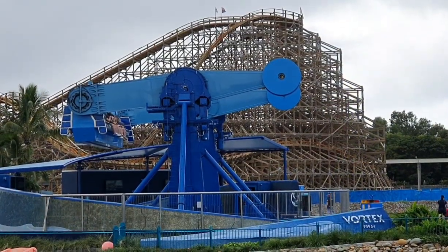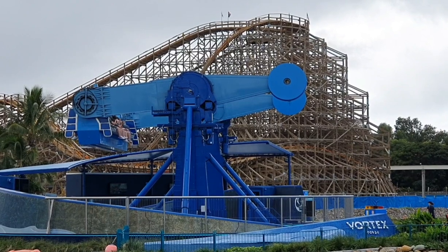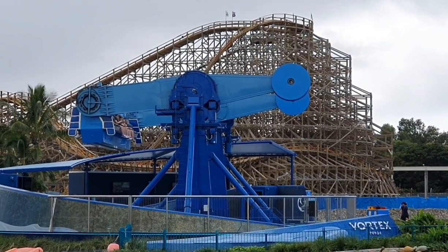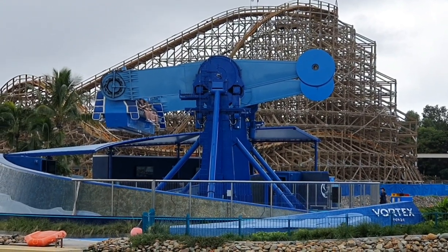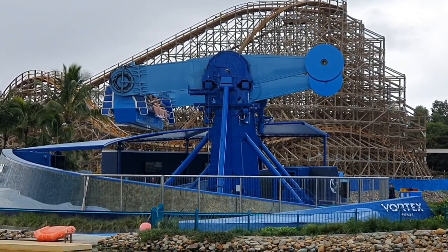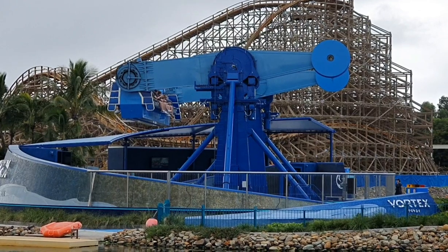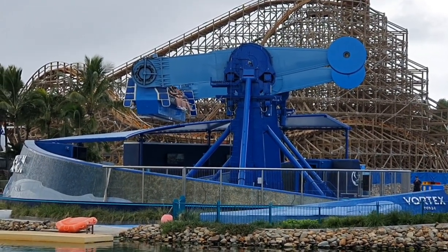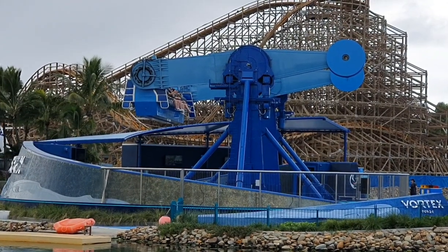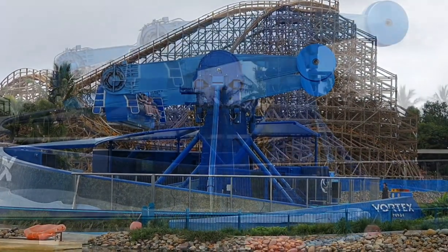So I'm just trying to get a better view of the Leviathan down near the Vortex, but the Vortex at the moment is temporarily closed due to the fact that it has stopped working during operation, so everyone's safe. They just obviously got to reset it and bring them down. Hopefully won't be too far away.